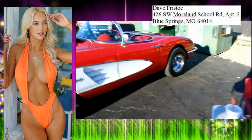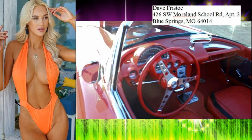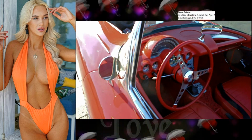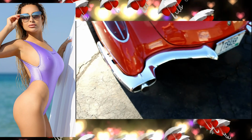Let me get the interior here. Well, the sun's kind of interfering here with me. Yeah, I had a group out of Blue Springs that just works on C1s. They totally redid my entire dash. Wow, the speedometer goes up to 160. I wouldn't want to be in it, but supposedly it does 160. That's pretty cool. You got a nice looking bed here. Well, thank you. You got my custom license plate. It's 59.